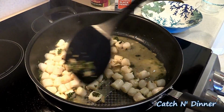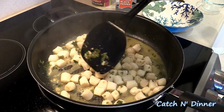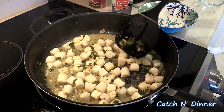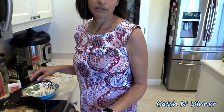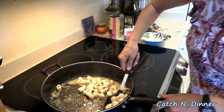Now the key is never, ever overcook scallops. They'll get really tough, and you don't want your scallops tough. You want them nice and tender. So as soon as you see them turn opaque, they're gonna come right off. And generally, scallops this size, it'll be about 3 to 4 minutes. So after we shut the camera down, I added a little bit of salt to the scallops, so I didn't wanna not get to tell you guys that.